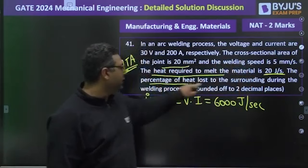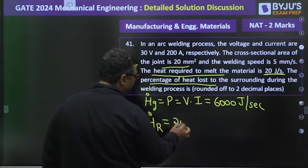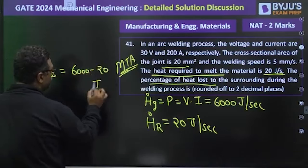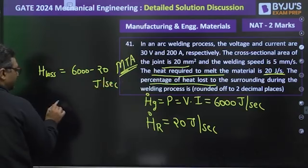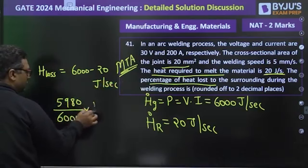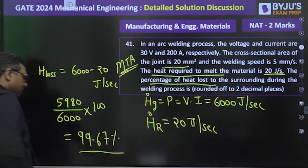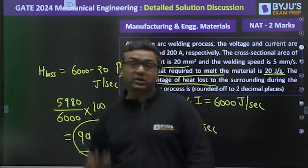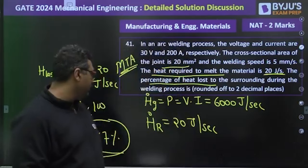You know, when they are saying that the rate of heat required is 20 joule per second, then you need to find out, first of all, what is the heat loss? Heat loss is 6000 minus 20 joules per second. And if you find the percentage of heat loss, then it is 5980 divided by 6000 into 100, which will come out to be 99.67%. You can see this is clearly a misprint, because that much heat cannot be lost to the surrounding; generally, why would we take such poor efficiency? But as the question was given by the examiner, whatever he gives, we have to accept it. So in that case, this should be the answer.